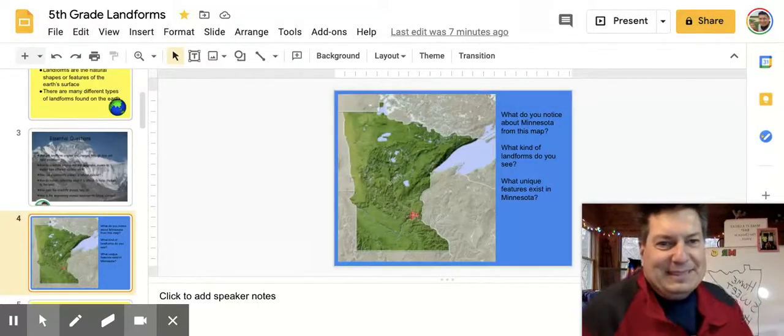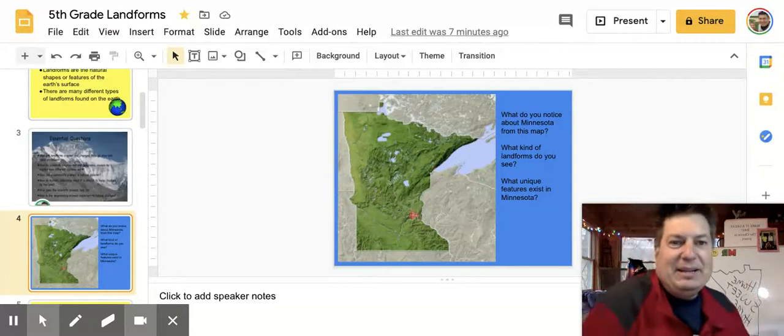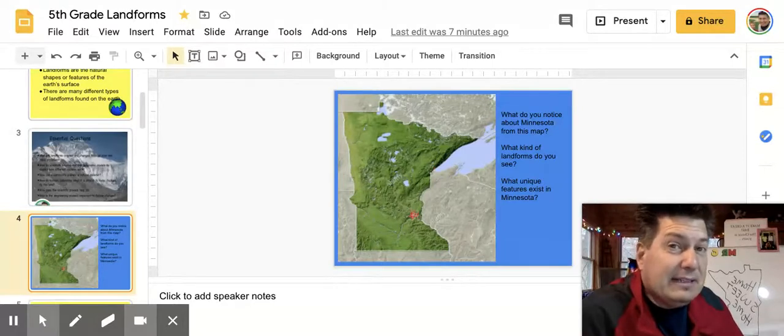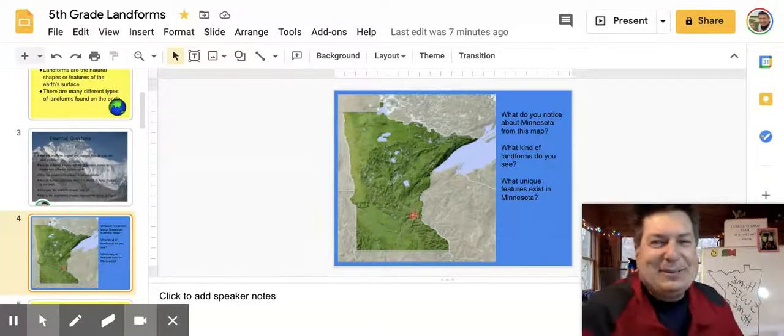All right, let's talk about Minnesota. Home sweet home. What do you notice about this map? What do you notice about our state? Do you see some things that are unique to Minnesota? Have you ever been anywhere else? Have you been to different parts of our state? Boy, I'm coming up with really good questions. That's just my mind going crazy right now. But boy, I'm coming up with some questions, don't you think?